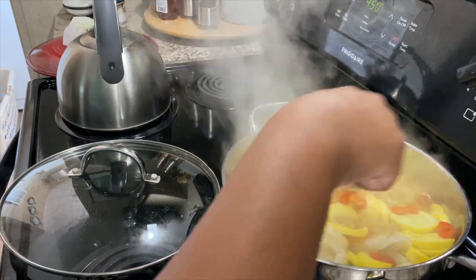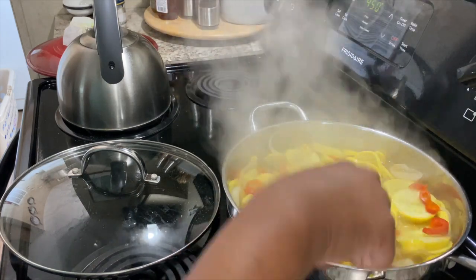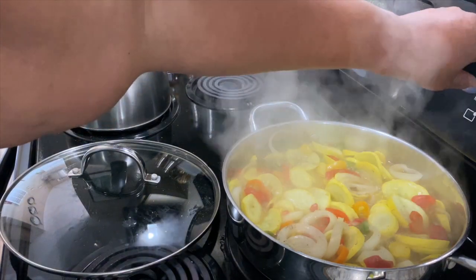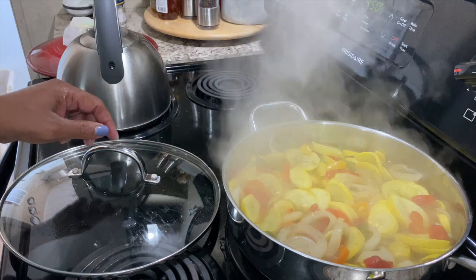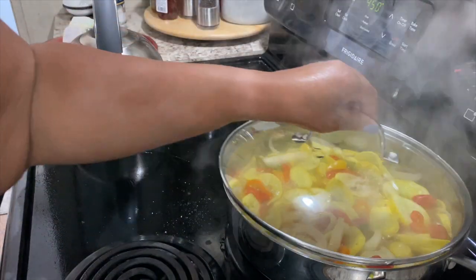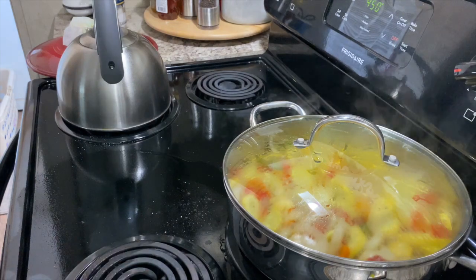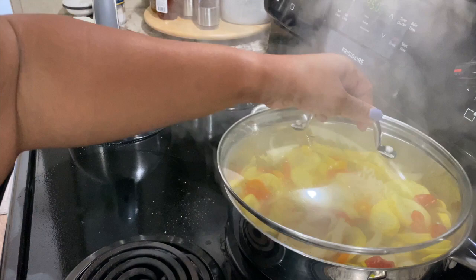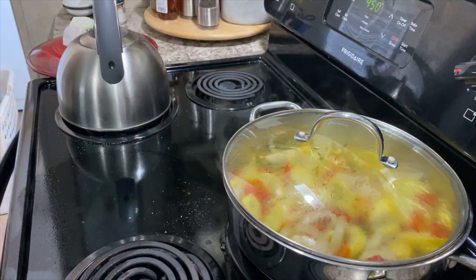So now, the seasonings and everything is down in there. It's gonna cook some more. So I'm gonna turn it down on a medium low. I've got it between medium and low on 3. And I'm gonna put the top back on it, and it's going to just simmer and cook. It smells delicious. I love the colors. It looks really good. So let's let this oven heat up, and I'll see you in a minute for the corn.